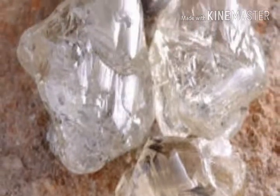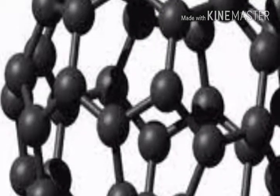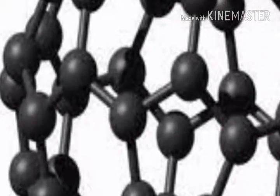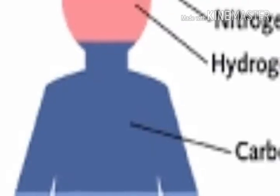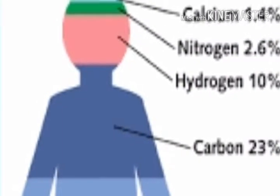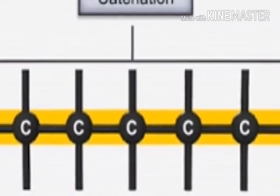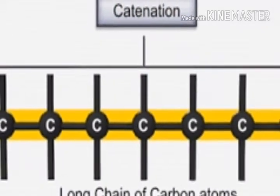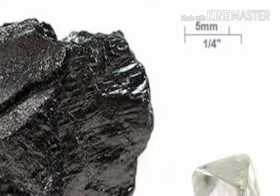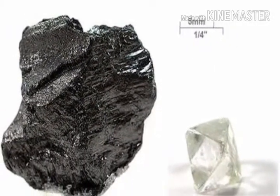Carbon has many uses, as it's found in most of the ores of elements, and it's found in 3 allotropes, which are Buckminster fullerene, diamond, and graphite. Carbon makes up 23% of the human body as well, thus making a big contribution. Carbon has an unusual property which is known as catenation, due to which it can form long chains of itself, and silicon also has this property.